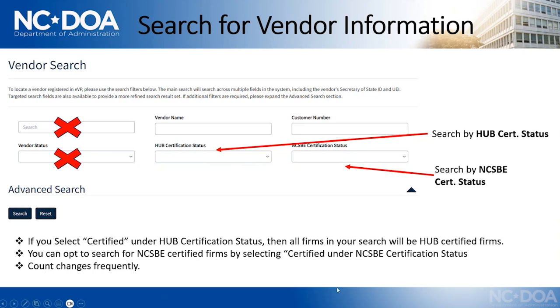Counts do change frequently, so I would not recommend going in here right now and saying, on July 9th, I did a search. Those are the hub vendors that will carry us through for the entire rest of that new fiscal year. We're constantly certifying folks, so I would not recommend just keeping a list that you printed out 6 months ago and saying, these are all the hubs.